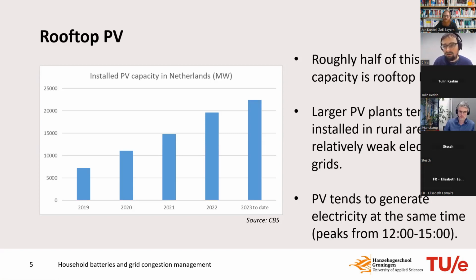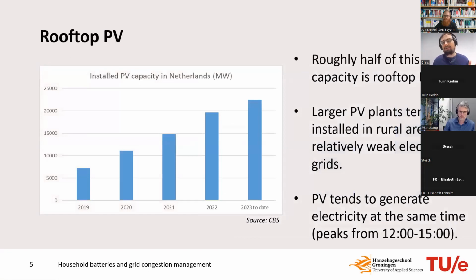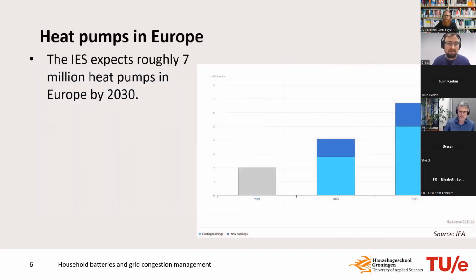And this is not only the case in the Netherlands, but if we look at Europe in general, sorry, a small typo here, but the IEA expects a lot of PV coming online in countries around Europe. Heat pumps is a similar story. We expect a large increase in heat pumps.